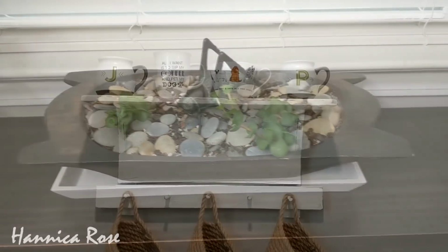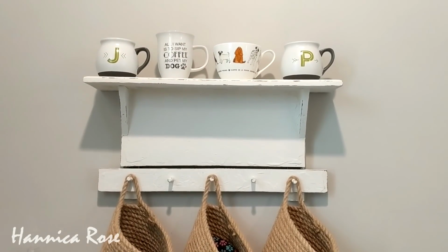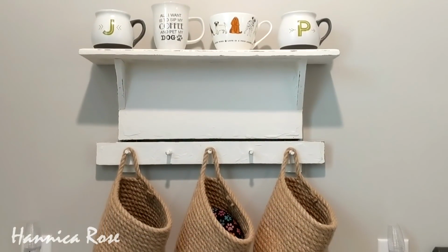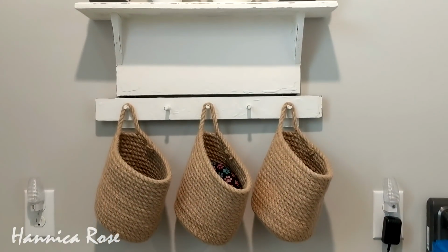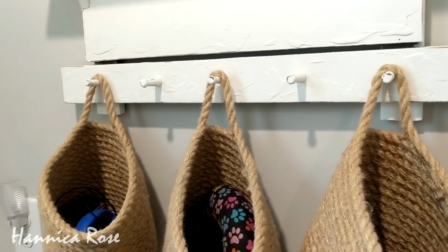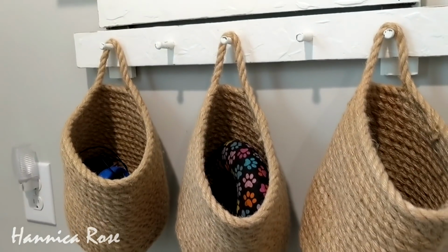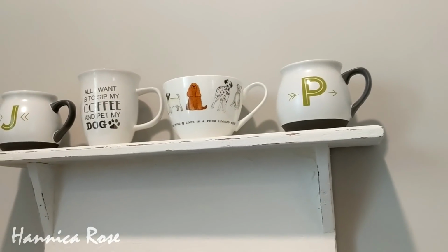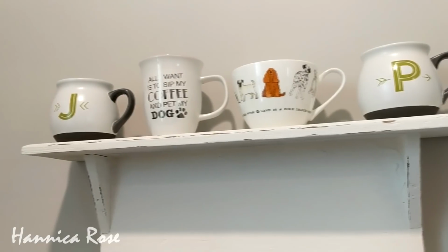So the next item that I wanted to share with you guys is this white shelf that I thrifted a few years ago. It was originally a dark green color and I painted it white and I got it for only a few dollars. So I have this on the wall right off of my kitchen in an area where my dog Peanut stays. On the bottom hooks I have these hanging baskets, which I will link down below in case you're interested. I have all of my dog leashes and dog supplies in these baskets, and then on the top of the shelf I have some dog related coffee mugs that I also thrifted, and they look really cute across the top of the shelf.